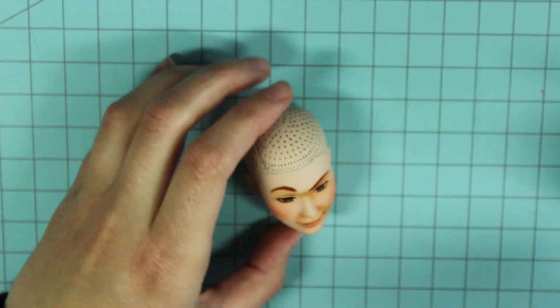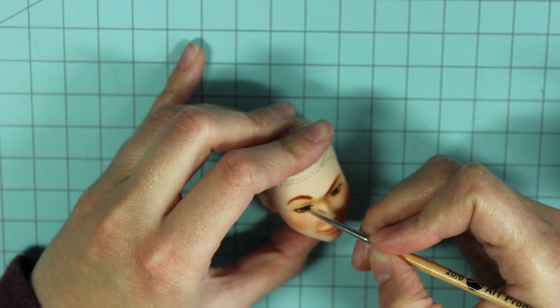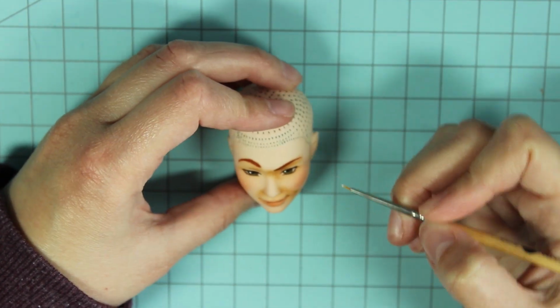After a final spray of sealant, I use some black acrylic paint and a detail brush to paint the pupils in the center of each iris. Then I use a tiny bit of white to create the highlights, and then to whiten the sclera.